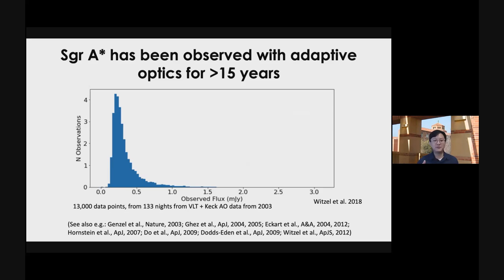So this histogram took a lot of time. It's a combination of 133 nights from VLT and Keck, starting all the way from 2003 until, I think, 2006, when this data stopped. There are 13,000 points, and this is just a histogram of the near-infrared flux at 2.2 microns. You can see that it peaks here, and there's a long tail. So this is a log-normal distribution in the flux density.